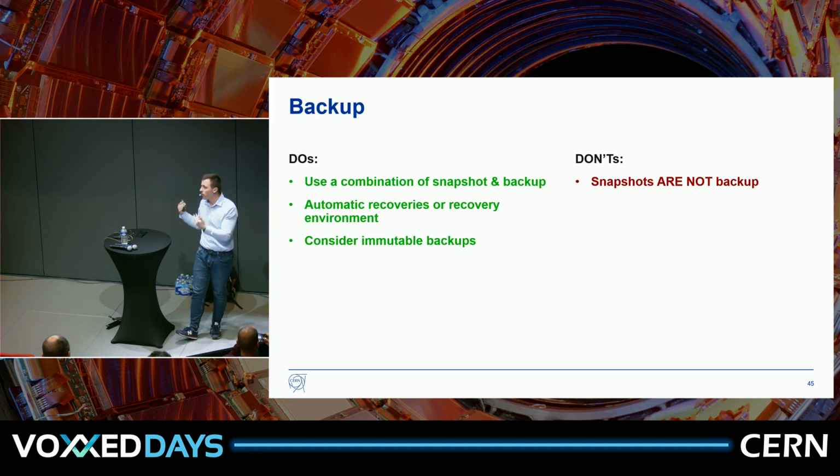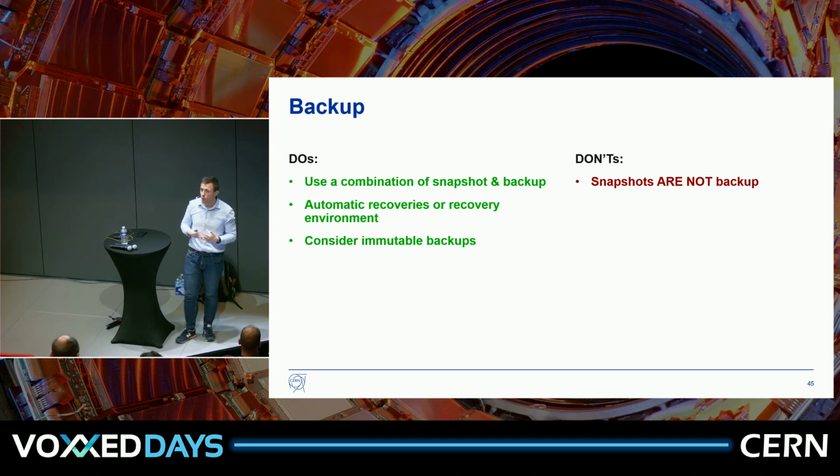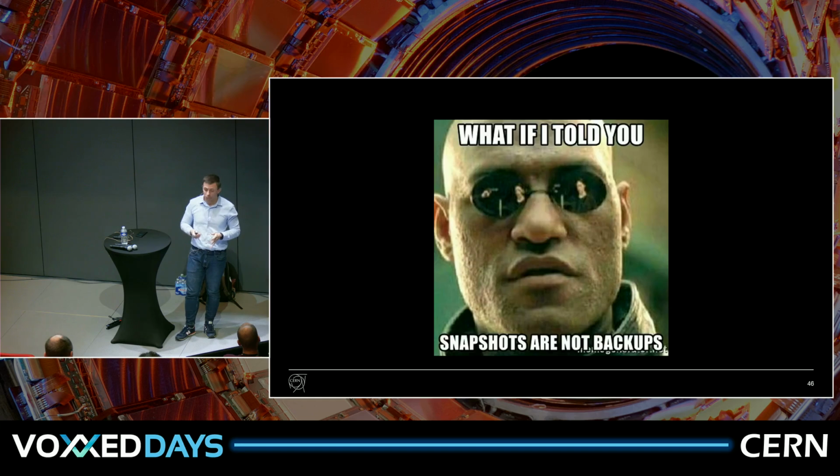So the snapshot will let you recover some data fast in case, for example, by accident you drop a table or you delete some data, but they will not help you in case your storage crashes or if your DBA is angry at the organization and tries to remove some data. So one of the things that we are actively looking into right now is to have immutable backups using the cloud providers, because the biggest cloud providers are providing right now the solution to keep write once, read multiple times backups. So for backups, remember, snapshots are not backup. They are not good enough.